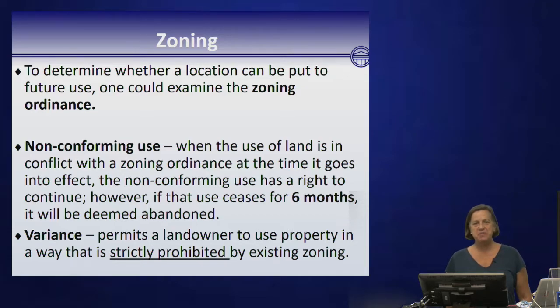All right, so here's your example. Let's say that you own a bar on High Street, Mulligan's, and a zoning ordinance has passed that says no bars on High Street. Now, you decide that you are so successful that you want to renovate your bar, and so you close down, and the renovations take 7 months, and then you try to open up again. Do you have the right to continue the non-conforming use? And the answer, of course, is no, you abandoned it. So if the non-conforming use ceases for 6 months, it's deemed abandoned.